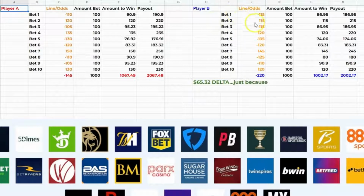Not only the line as far as the odds, but also the line itself, whether it's -2, -2.5, -3, -3.5, things like that. So not only is player A at OddsJam getting the data that shows you the better lines, also getting the better odds. And so again, let's just run through this real quick. Player A is getting -110 on the first bet, +120, -105, +135, etc. I changed these by about 5 to 10 cents per line, just to give you, again, a reasonable showing of how this can make a big difference.